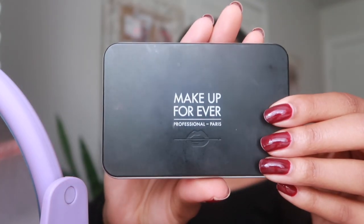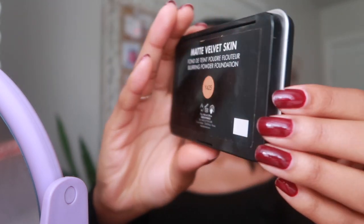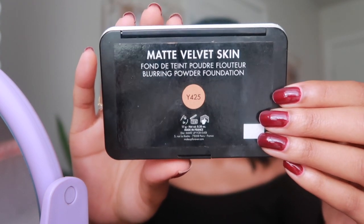Okay, and after that's all blended, I like to go in with this Makeup Forever powder. It's the Matte Velvet Skin. It's actually in the shade Y425, as y'all can see. I like to just focus my powder in the same areas that I put my concealer, which is normally just under my eyes.